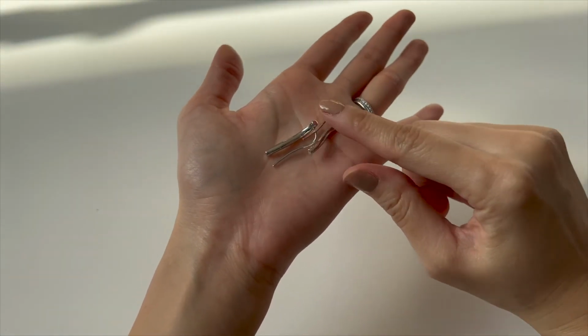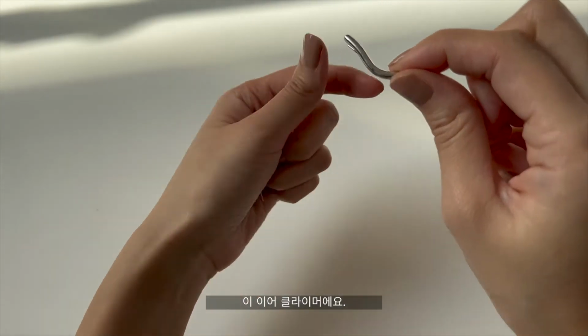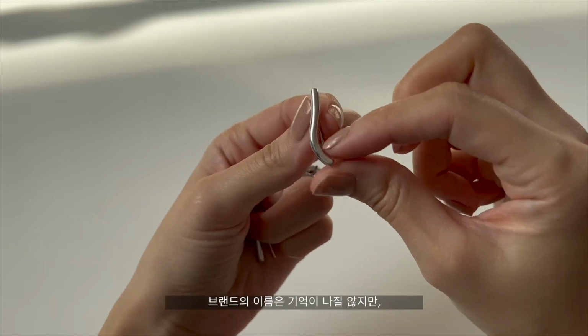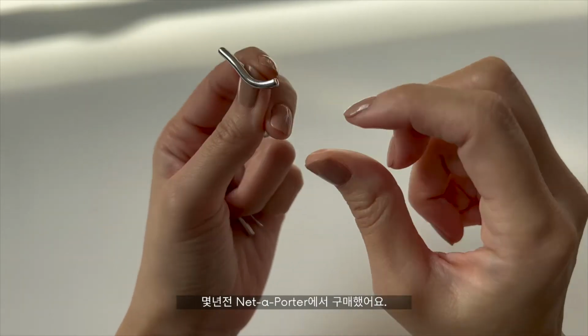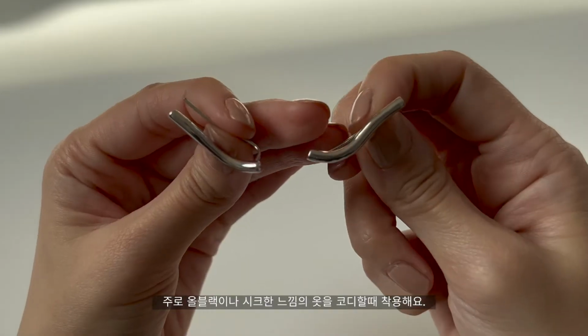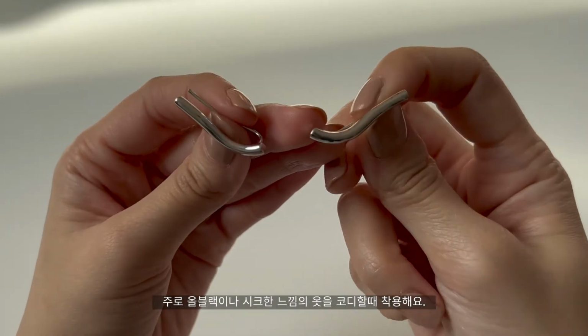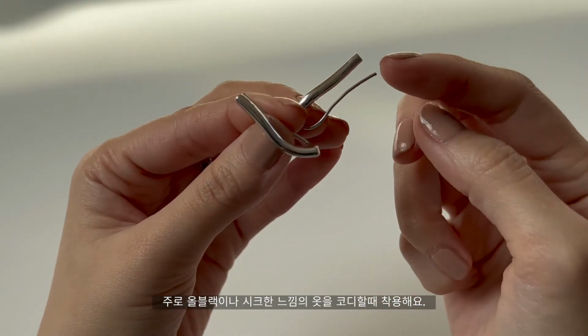The next piece that I think is so unique and maybe a little experimental is this ear crawler. I don't remember the name of the brand, but I purchased this years ago from Net-a-Porter, and I love how minimal and sleek these crawlers are, and I love to wear these when I'm wearing all black outfits or when I'm going for a more chic city girl type of look.